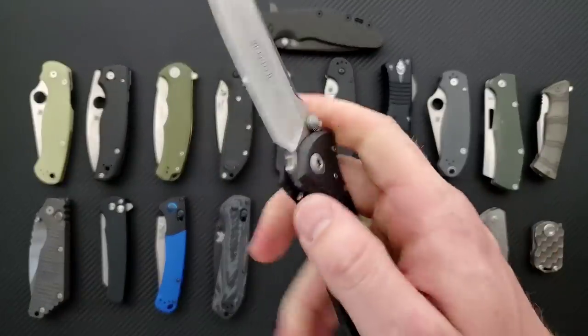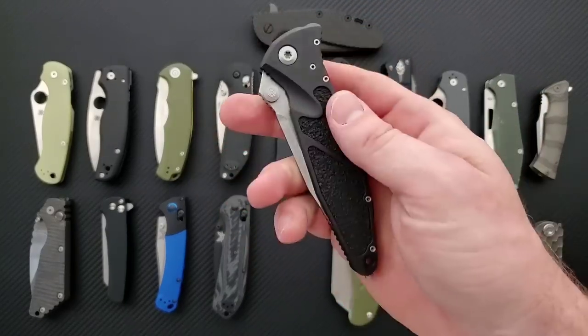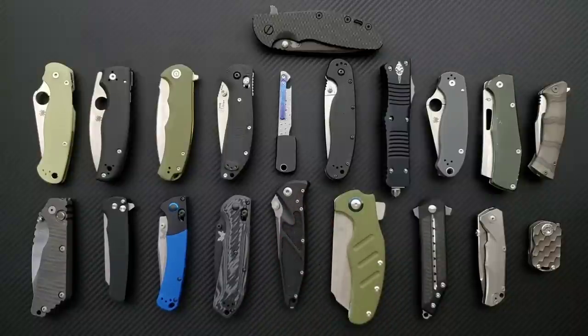It still locks up solid. It still has that nice fall shut action, but I just haven't used it much. It's definitely going to start getting used more often lately. That knife I named is the one knife that I would probably carry into the hypothetical apocalypse.